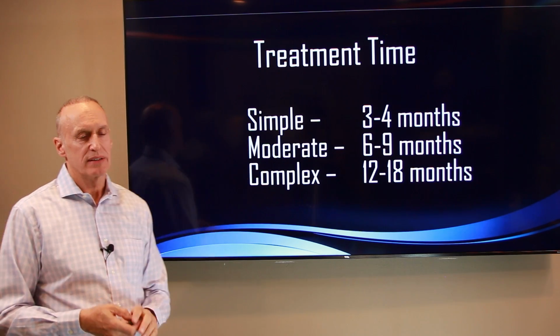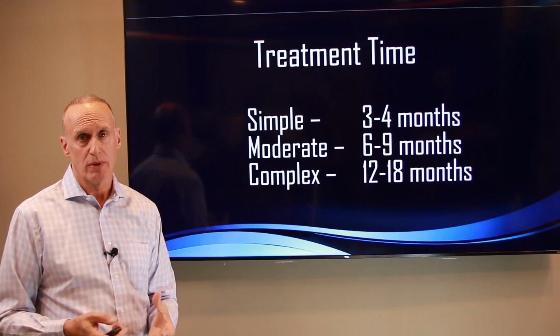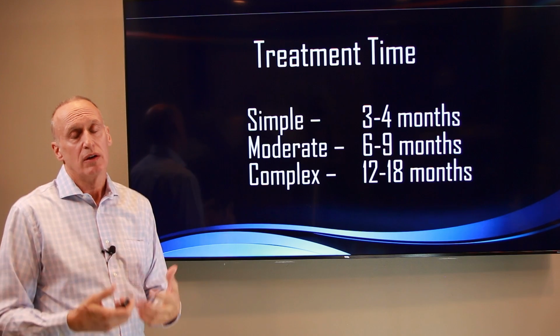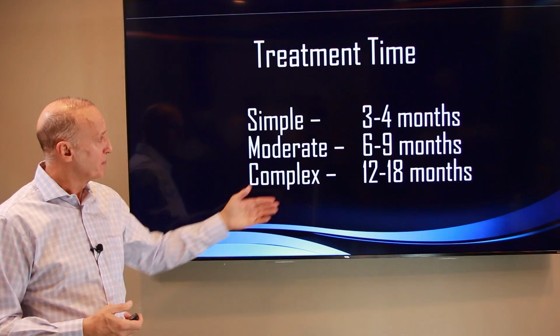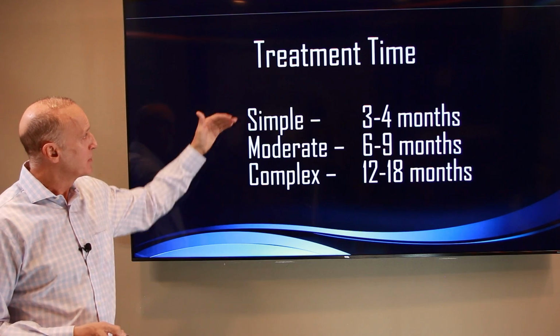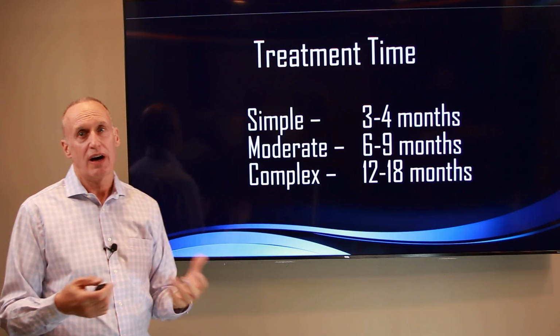And then the really complex cases are where patients come in with very little bone, very few teeth, but still want something really nice. And we have to do bone grafting on those people. So 12 to 18 months would be the complex treatment. And the price difference between these is not a lot.